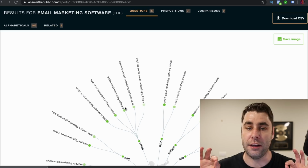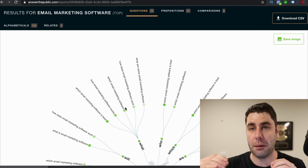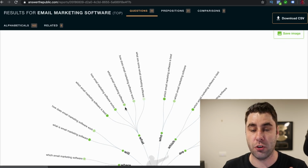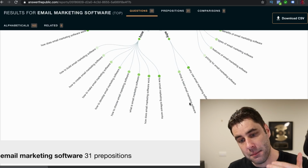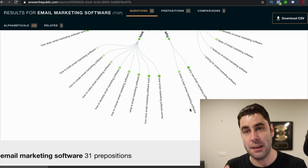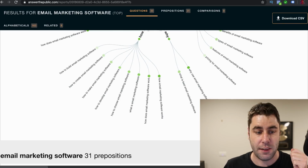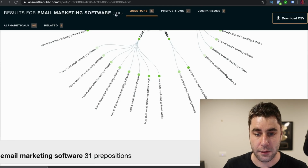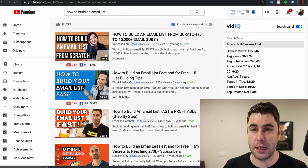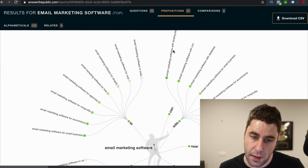And these are kind of like low-hanging fruits because they are going to get low search volume, but not many people are actually going to be targeting these keywords on Google and YouTube. So what is the best email marketing software? You could do, what is the best email marketing software for beginners in 2020? That's a low-hanging fruit keyword that would work extremely well instead of targeting things like how to build an email list.